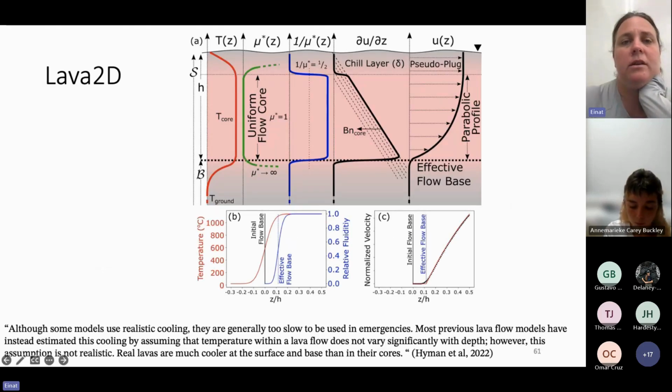Lava 2D is, I think, the newest code that takes this approach of depth-averaged models. It makes some simpler assumptions compared to IMAX, which makes it slightly faster. The idea is that it assumes that the flow is well mixed, so there's a constant temperature throughout the core, and then there are thermal boundary layers at the top of the flow and at the bottom, so it is conducting a conduction profile into the ground.